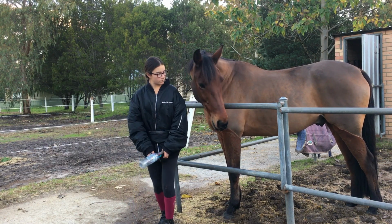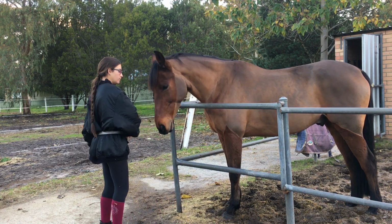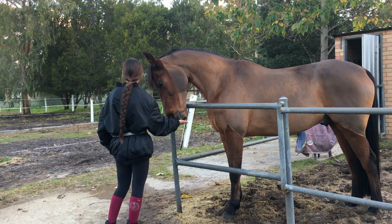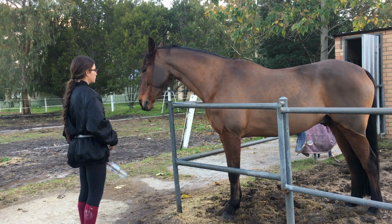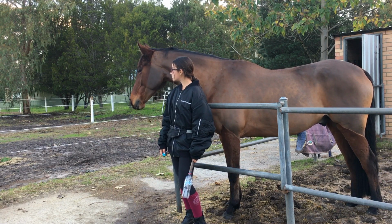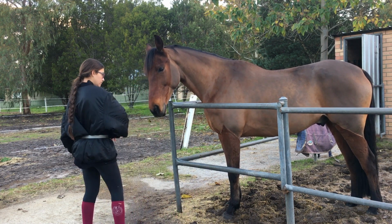So as you can see in the next few clips where I'm rewarding him for good manners, he does have his head away and is looking at something else, but he doesn't rummage through me at all. He keeps his head away while I walk over to him and while I'm standing quite close to him, and then here he's looking at something, but then he stops looking at it and he just keeps his head in that neutral position away from me, so he gets rewarded for that.